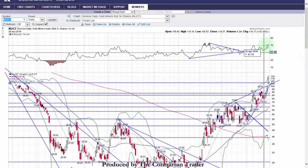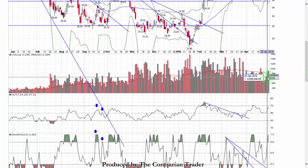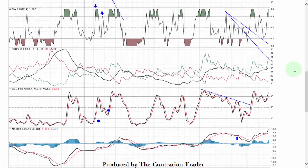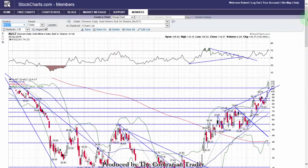Now, when you take a look at the RSI, it is at 74.23. I think it moves higher. Volume, under institutional accumulation. Ultimate oscillator, higher lows. Double bottom setup on Stokes. That all being said, I think that we're going to get a pullback fairly soon.